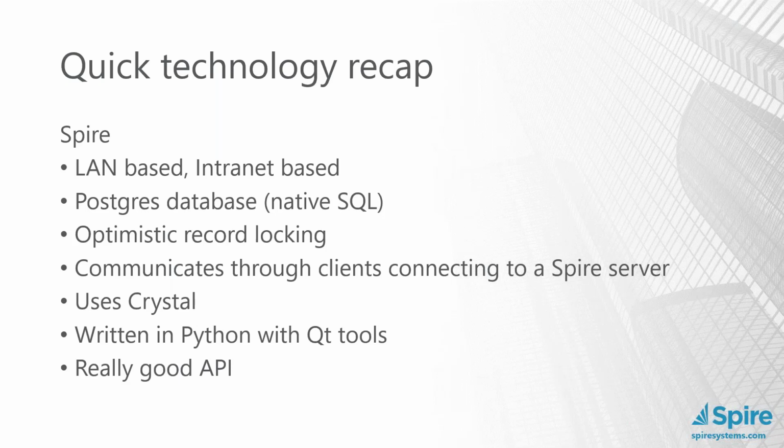Uses optimistic record locking, which basically means that unlike in Business Vision, you're not going to see messages like you can't get into the control file because it's locked, or you can't access this record because it's locked. Uses Crystal also primarily to facilitate optimization of reports and forms.